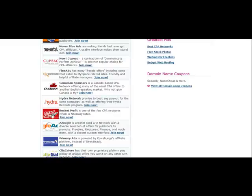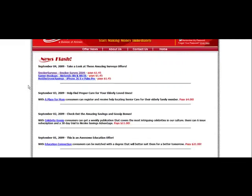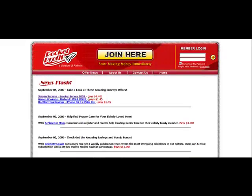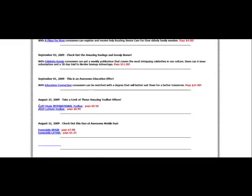You've got Rocket Profit. If we go over to Rocket Profit, I think I had it up here. Yeah, you can see some of the offers that they have. Here's a smoker survey. For this type of offer, the person coming to the page simply fills in the survey, and you get paid $1.45, just for them filling out a survey. That's typical of these free CPA offers. You've got, let's see what else you've got here.